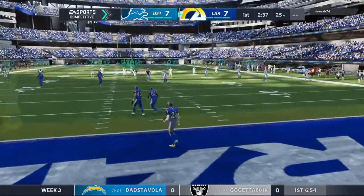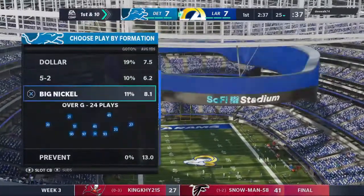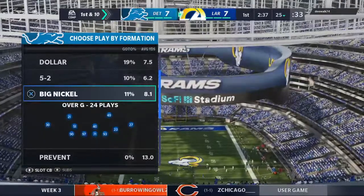And a fair catch signaled for and taken successfully. The Rams take over 1st and 10 at their own 25-yard line.